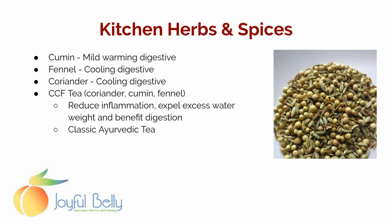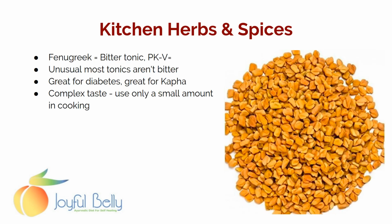I think cumin is almost a perfect remedy for that. Fennel is a cooling digestive, safe for pitta. Nice. Also great for the lungs. Coriander, another cooling digestive and a bit diuretic. CCF tea is Ayurveda's classic tea. You mix equal quantities of cumin, coriander, fennel, and it's a great spring herb formula to expel excess water weight, and it's just one of the most popular Ayurvedic digestive teas.